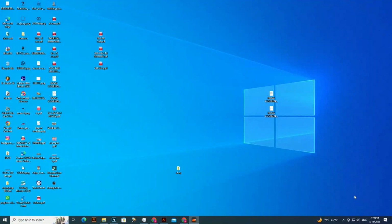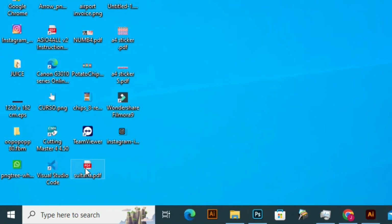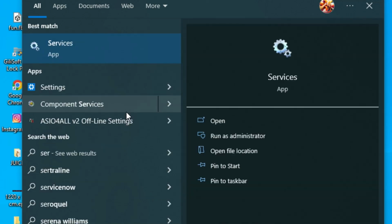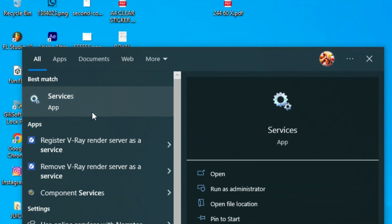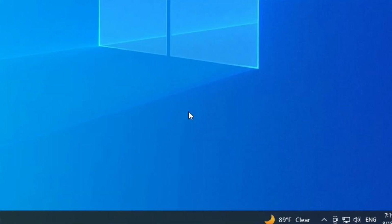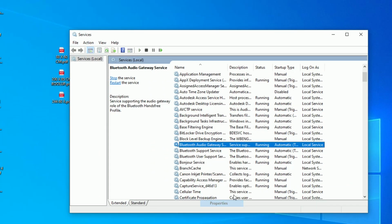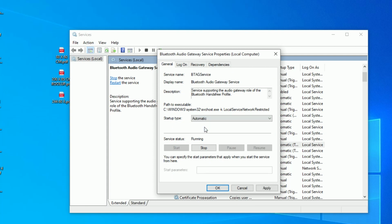Your Bluetooth is not showing or not working. So let's check why it's not working. Type services. Go to services and find the Bluetooth name. Here is the Bluetooth Audio Gateway service. Check it, set it to automatic, click stop, and then restart it, and then apply.